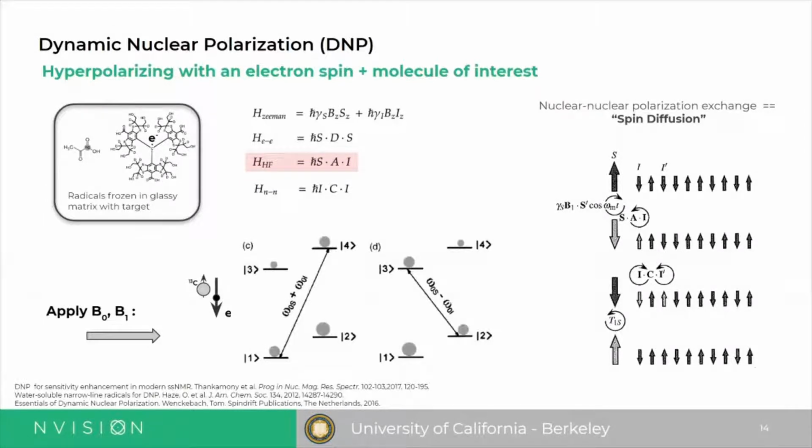And this actually creates a mechanism for polarization to spin diffuse away from your radical and into what is called the bulk, where the nuclei don't really feel the effect of the radical. So this phenomenon called spin diffusion is often just as important as the hyperfine interaction for really building up macroscale polarization.